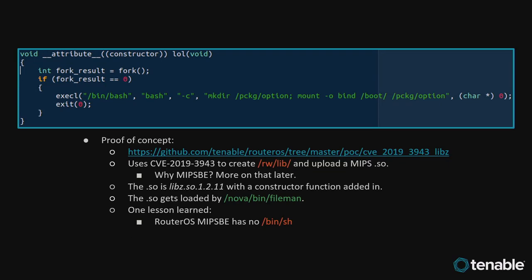And of course, I have a proof of concept for this one as well, but this time the proof of concept is MIPS big endian. The way this basically worked is I downloaded the real libz, I added this silly constructor, cross-compiled the library, and then I used CVE 2019-3943 yet again to create the lib directory and write the shared object. Eventually FileMan will just restart and pick this up. So this will create the backdoor without rebooting.